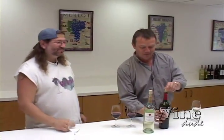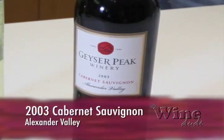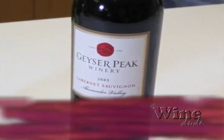All right, and then we've got the Geyser Peak Alexander Valley Cabernet Sauvignon. Once again, beautiful, deep, rich color. This time on the nose, compared to the Essentia, this one's got more of those deep blackberry, dark fruit characters. Absolutely. Really, very fruit dominant. Not a lot of oak character in here, just gollops of bright varietal Cabernet fruit.